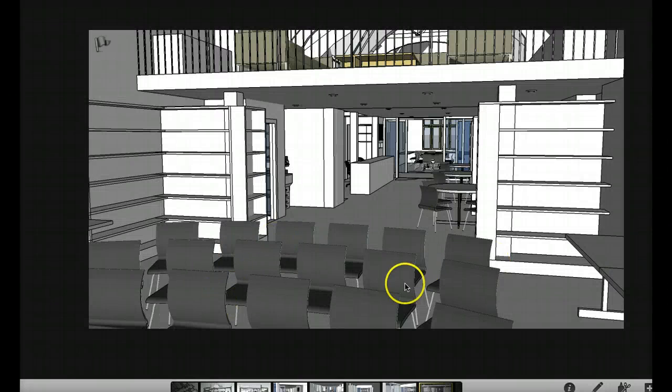So this is in the classroom collaborative learning space where students could be presenting, teachers could be learning. It's very flexible. You've got tables there, and you can move the chairs around.